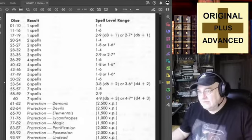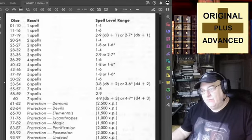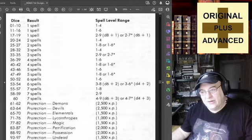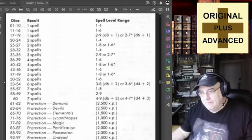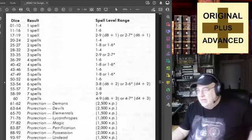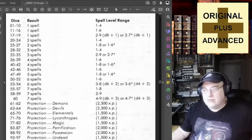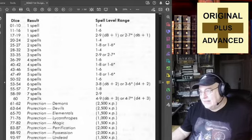Let's see. First 19%, one spell. Two spells for another 8%. Three spells for another 8%. Four spells again. Five spells, same. Six spells. Seven spells. There's an interesting one here. And, shouldn't gloss over this. The third iteration of just getting one spell has a pretty high probability of being a high level spell.